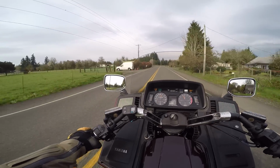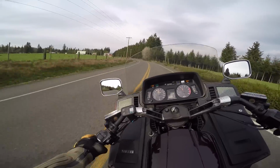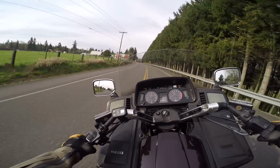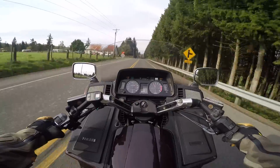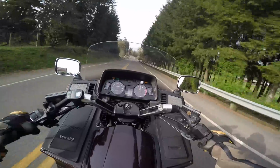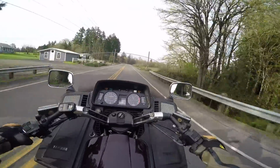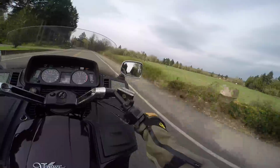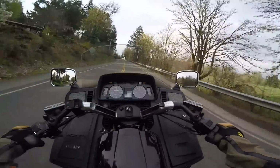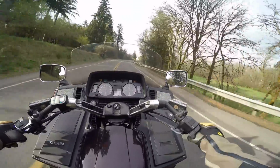But anyway, so far so good. Feels good to drive the old Venture. Last time I rode this thing was November 1st of last year. So it's been 5 months and 2 days since I've ridden this old gal. Yeah, them skies that way, towards the coast, are not looking very friendly. But I don't care.